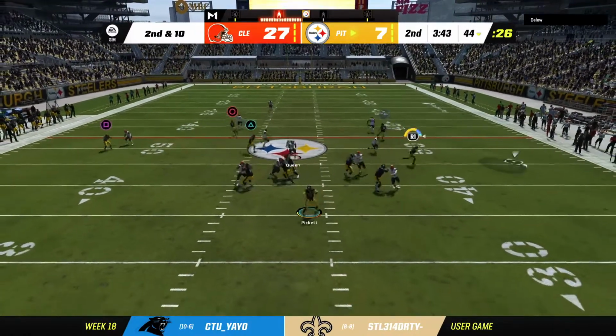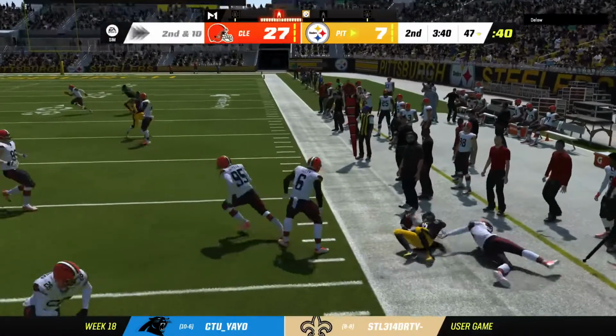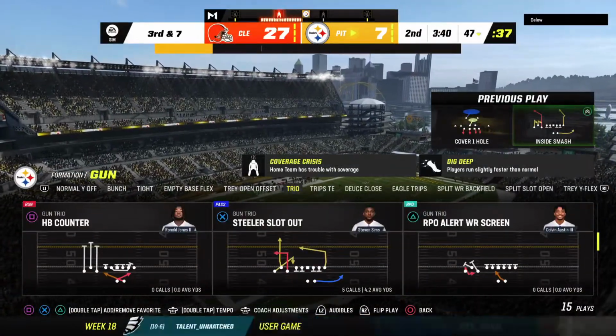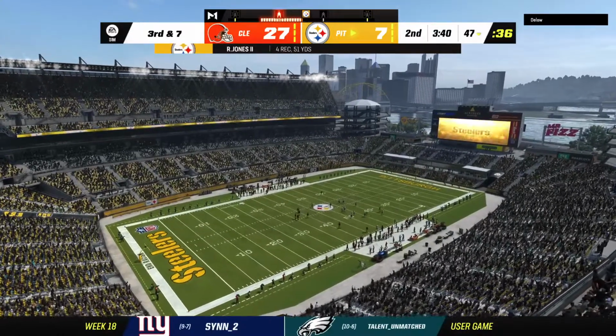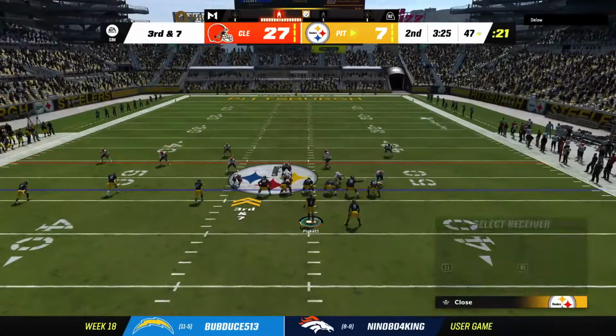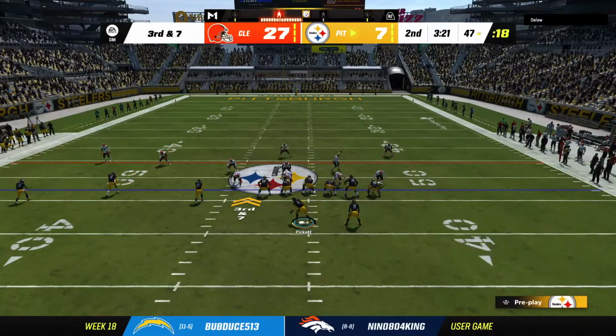Throwing again on 2nd and 10. Pickett caught on the right side by Jones. And he's able to get this one out closer to midfield across the 45. He'll get only 3 there, so it leaves him with a 3rd and 7 ahead. So 7 yards from the first down here as they come up to the line of scrimmage.